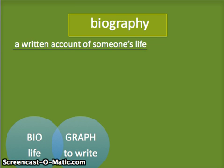Biography, from the roots bio meaning life and graph meaning to write, a written account of someone's life. So before we had an autobiography, right? And Benjamin Franklin wrote his own autobiography. That's what auto, self, changes about this word. So when it's autobiography, you wrote your own. When it's biography, anybody could write it, okay?